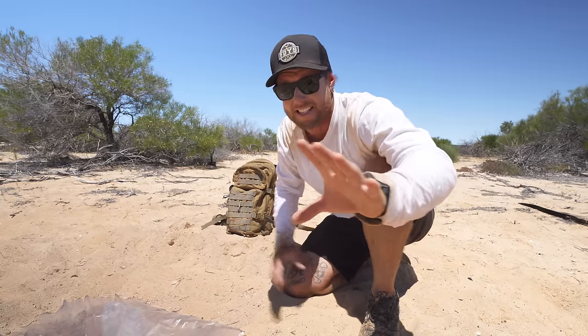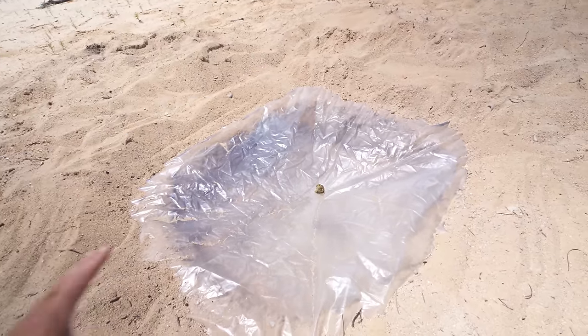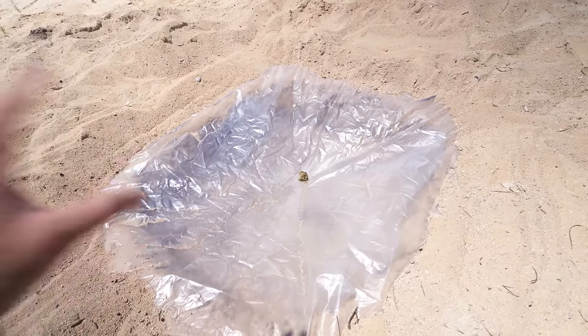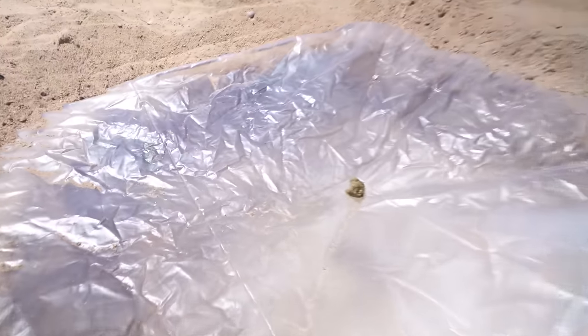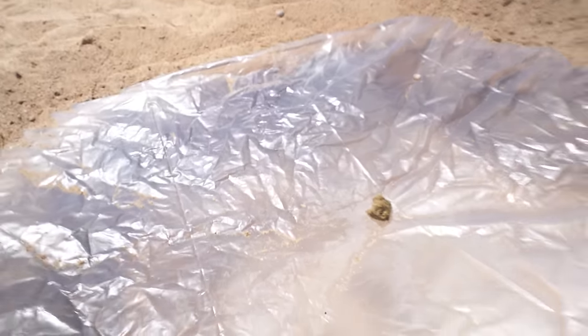And if you look at this, this is super, super interesting. This solar still which we've made here has been up and running for no more than 2 to 3 minutes. And look at this. You can already see condensation forming all over the plastic. Look at it there. That's all condensation on the inside there. It is already doing its thing. You little ripper.